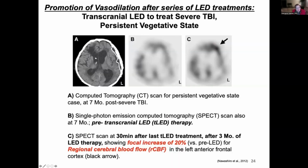So this is just an example of vasodilation after a series of LED treatments. This gentleman, this is a study from Japan. The white out here is the skull bone, and this is the brain, and then these are the ventricles, and there's actually brain damage here on the right side. These images are flipped, and they applied LEDs to both sides of the forehead for 30 minutes. They treated, I think it was every day for, oh my goodness, 3 months of LED therapy to both sides of the forehead.